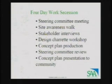We did an awareness walk. We weren't that familiar with the area. After a lot of history and what's taking place in the corridor, it shed a lot of light on what we needed to do to continue on with plans.